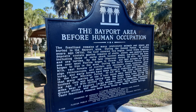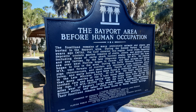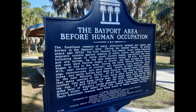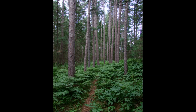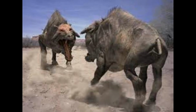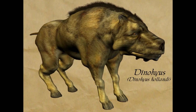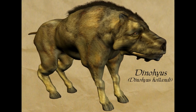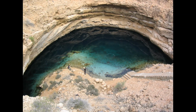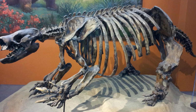Something cool about this next location, this plaque, without reading the entire thing to you, that really stuck out to me is that during the early Miocene period, vast forests of conifers and deciduous trees supported giant pigs, rhinoceroses, and small camels. They've found very many fossils here, including fossils of rodents, carnivores, and early horses, especially near sinkholes near Brooksville. And that's one thing that Florida, especially this part of Florida, is full of, and that's sinkholes.